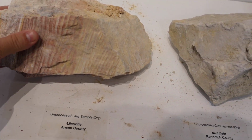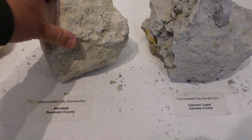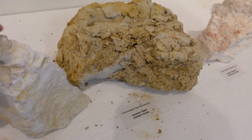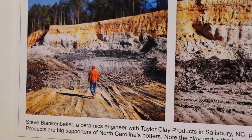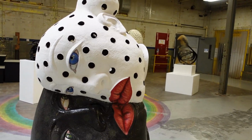Here at Clay Works, there's some clay you can actually touch. That's pretty cool. You dig this stuff out of the ground. Clay pit. And here is some art.